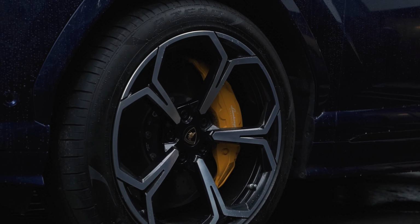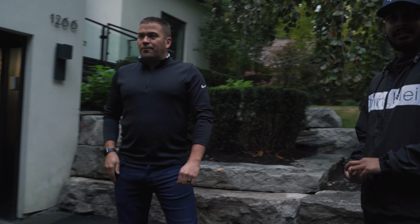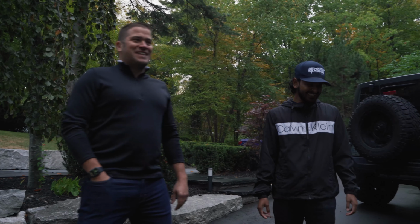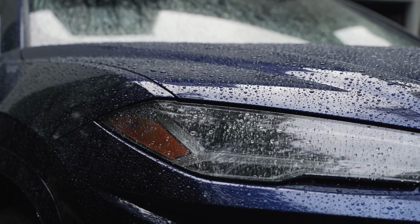Do you know the color name on this one? It's Blu Azurus, I think. How do you pronounce it? Crazy name. I'm definitely not fluent in Italian, but I think Blu Azurus is what it's called. What color is the inside?